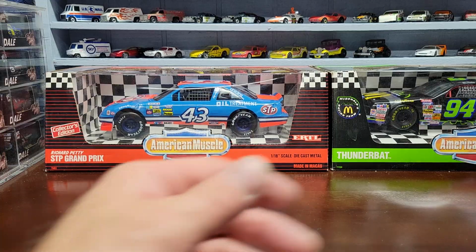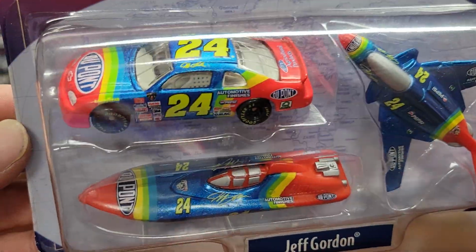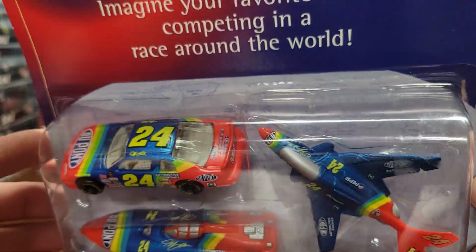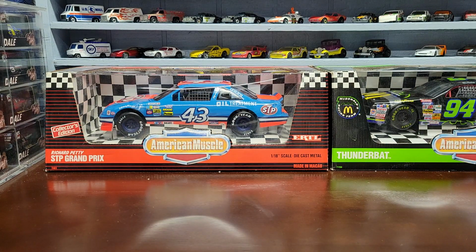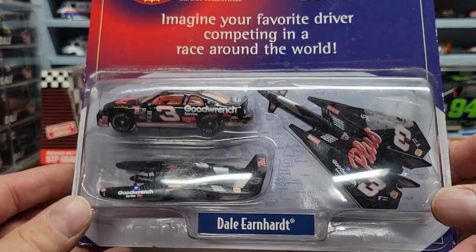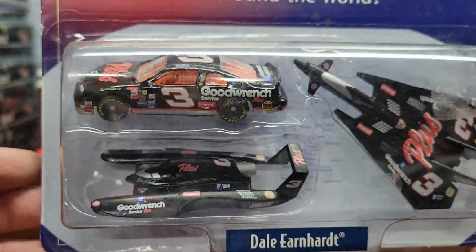And let's see, there's a couple other ones we got at the flea market. This is a fantasy pack. This is Jeff Gordon. Never seen these before. I think I picked these up for $3 apiece. I got another one I'm going to show you here, but I've never seen these before. I thought it was pretty cool. So at the flea market, I picked up those. People were not selling a lot of stuff. I mean, they were selling stuff, but they wanted really, really high prices for everything. So I wasn't able to find a lot of stuff. What I did find was $2 to $3, and that was it.